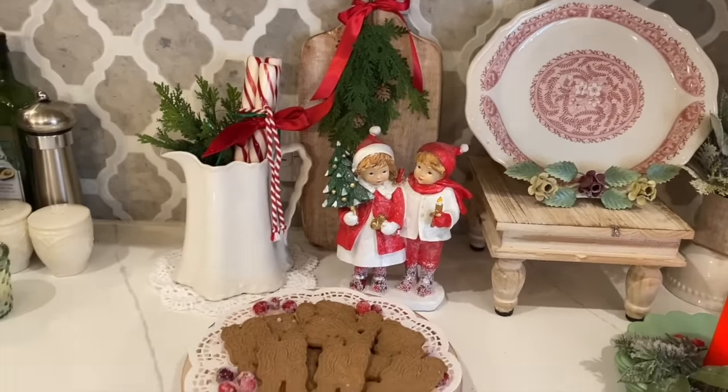And this cream and sugar sign I purchased from Patricia over at Simply Styled Season. This garland is from Simply Styled Season as well.